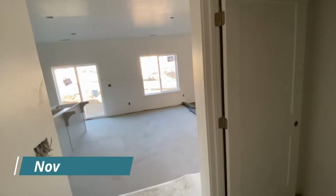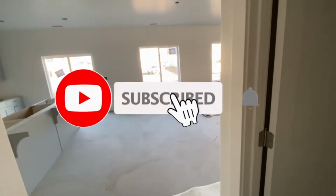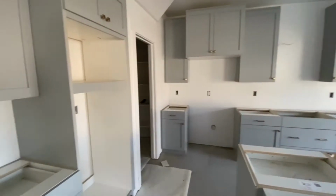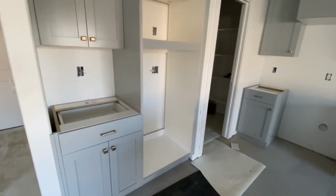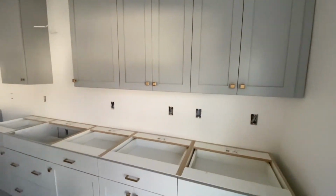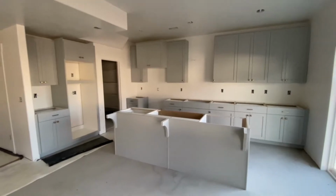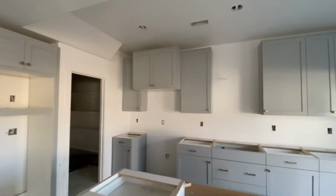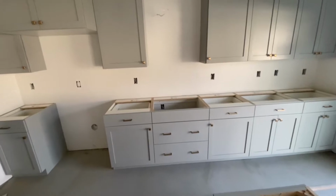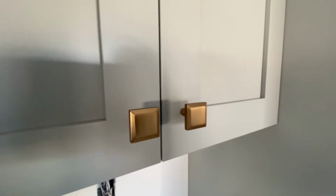Hello everyone, welcome to our update. It's November 20th. And we just went in the house and look what's in. The kitchen. Isn't this the most glorious shade of gray? And these gold handles. I love it. Let me back up. Oh, she's cute. There's gonna be crown molding up to the ceiling. That's where the stove's going. Look how cute these knobbies are. I love it.